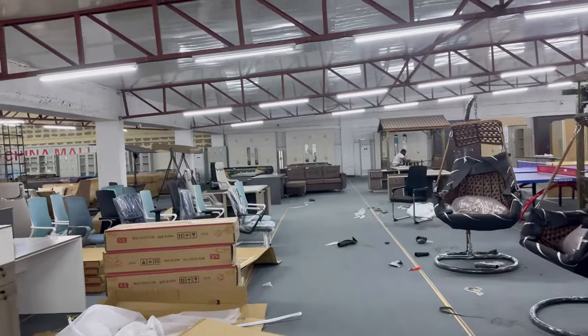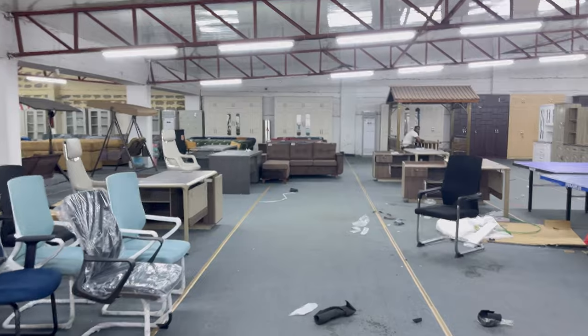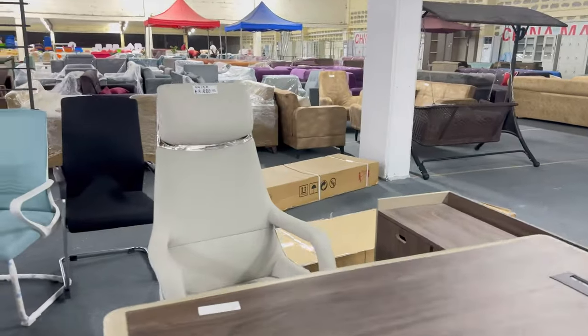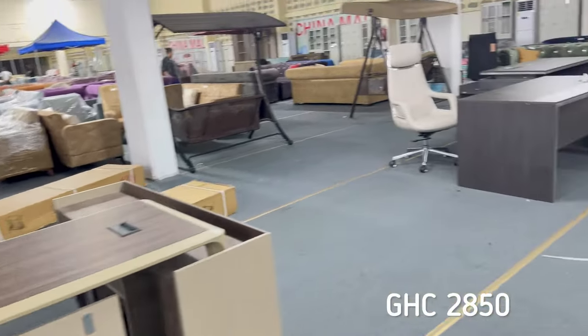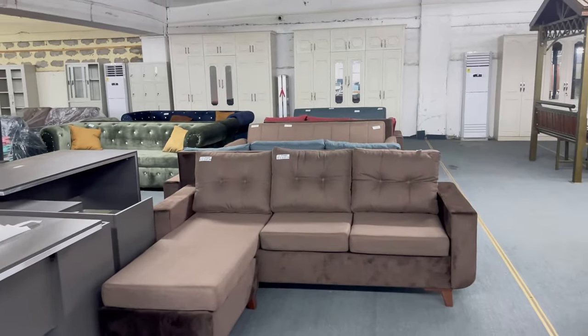Over there you can see office chairs, office desks. This particular desk I really, really liked, but I don't know if the price was killing me. But in comparison to other shops, it was reasonable. And I saw this cute L-shaped sofa as well.